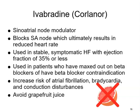It's used only if they have heart failure with an ejection fraction under 35. This can cause atrial fibrillation, can cause bradycardia, and other conduction abnormalities, so it can lead to dysrhythmias in the heart. And for this one, you do want to have the patient avoid grapefruit juice.